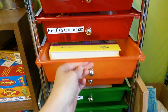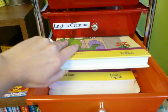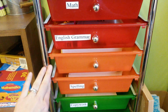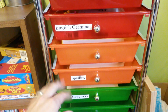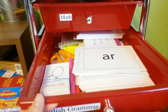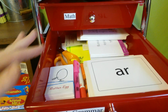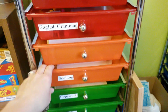They have lots of fun games for boys, lots of hands-on stuff. I do keep the teacher's guide in there and then the student workbook underneath. I have to be very careful putting that drawer in and taking it out, just because it's too heavy for the drawer, really. And then there's lots of cards, phonogram cards and game cards, and you just usually need a highlighter and lots of stuff with the Logic of English program. So that's why I have two drawers for that.